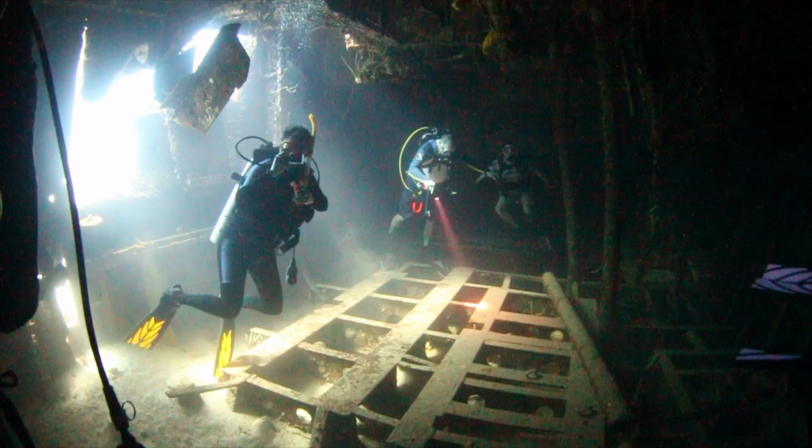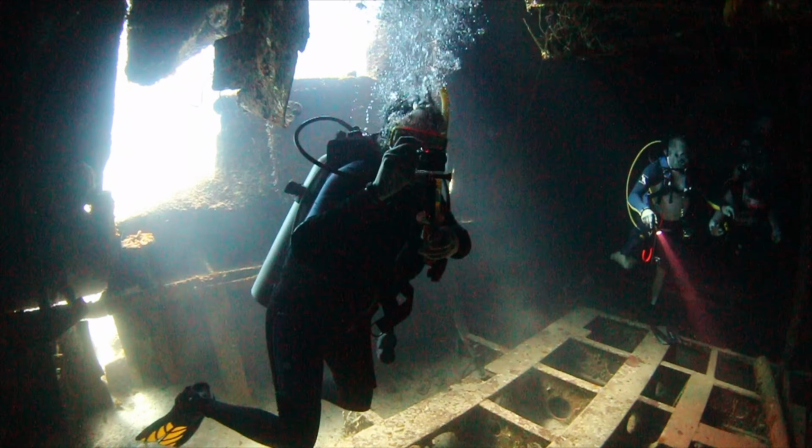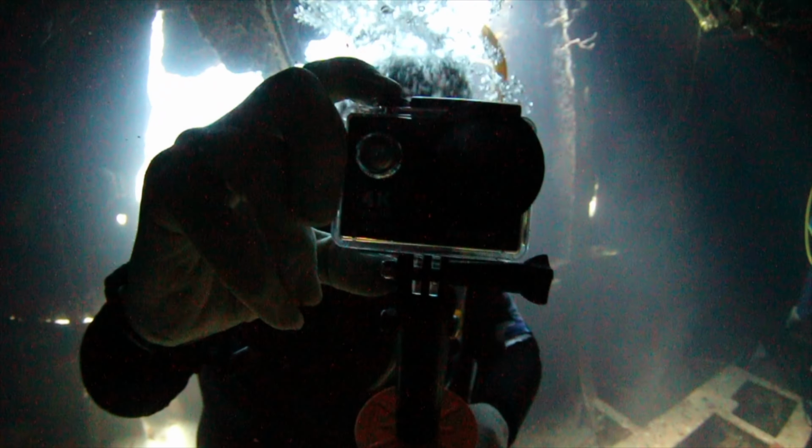It's got a big dome port on it, which you probably noticed in some of those shots. The bubbles tend to collect on the dome port, so you've really got to be mindful of getting those off of there, which I wasn't.